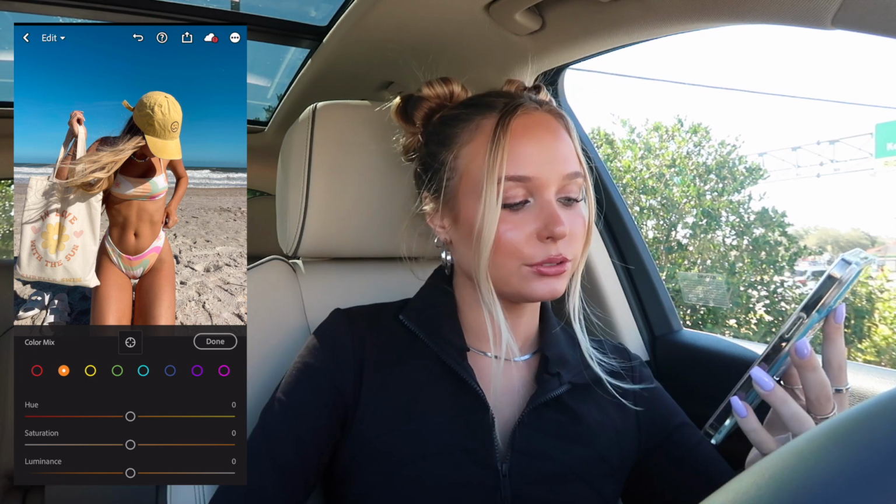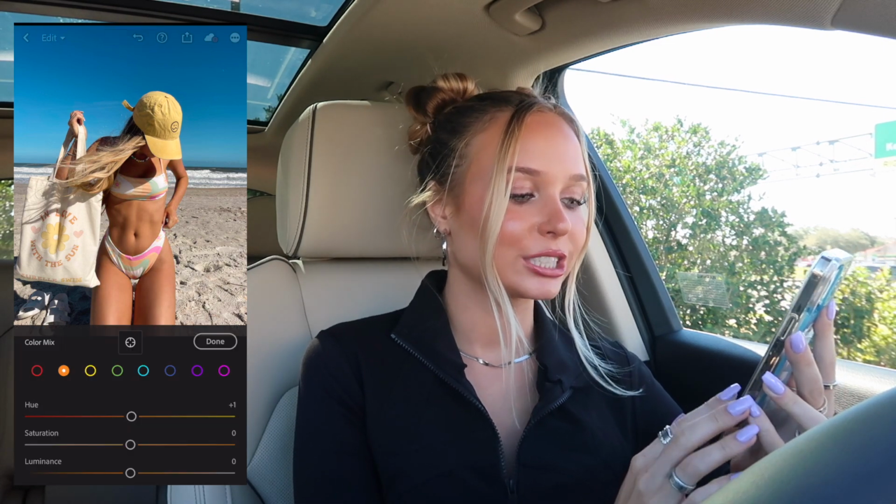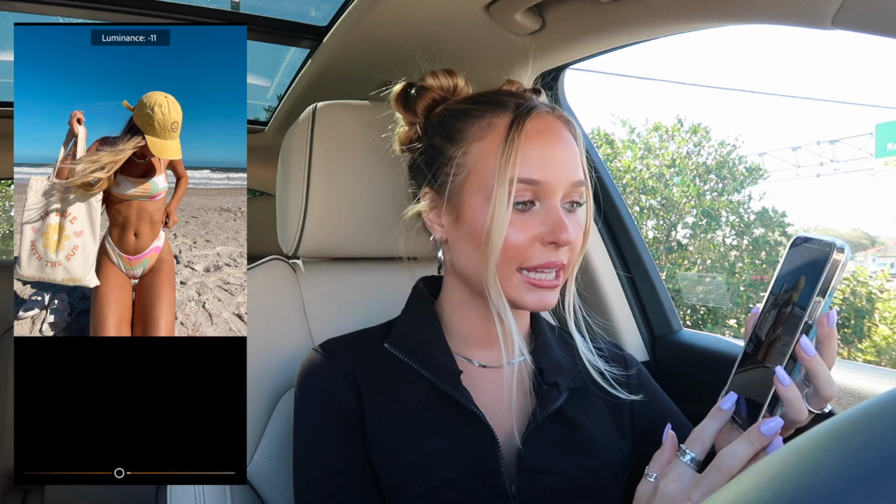You could totally go down the color scale if you want, but this is just how I do it, so I'm going to show you. Now with oranges, I don't typically touch the hue, because if you do that, it's going to make your body super weird, because your skin tone is naturally more of an orange tone. I'm going to start by going in with the luminance and bringing that down. What I like doing this for is it'll make you look tanner. So this is the tan hack if you want to make yourself look tanner.